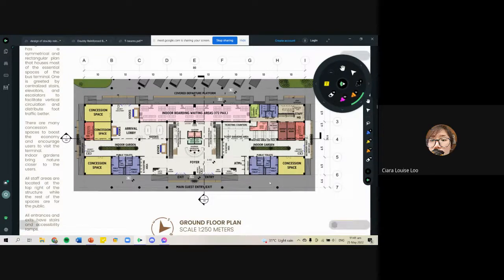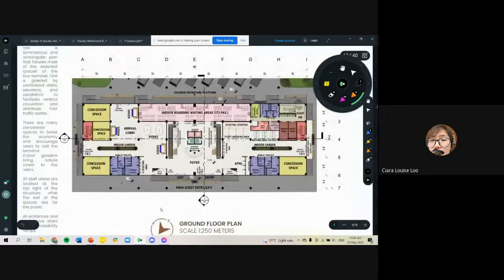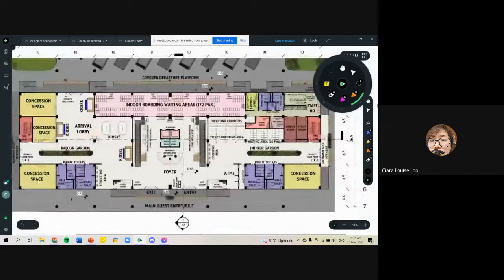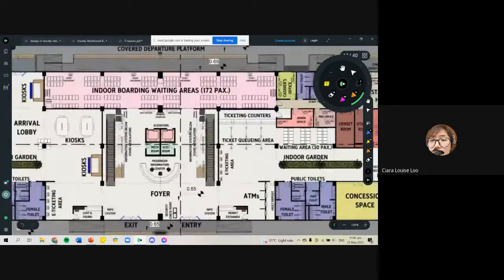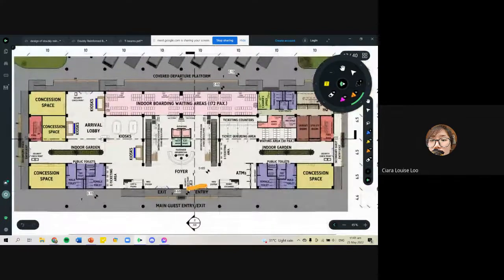All right, sir. So this is my ground floor plan. A lot of the important spaces of my bus terminal are here, like the ticketing counters and the waiting area. I have an indoor boarding waiting area and a passenger information center. It's so small, but I have vending machines and info systems. And all of my doors here are sliding doors, so it really helps in moving the foot traffic a lot faster.